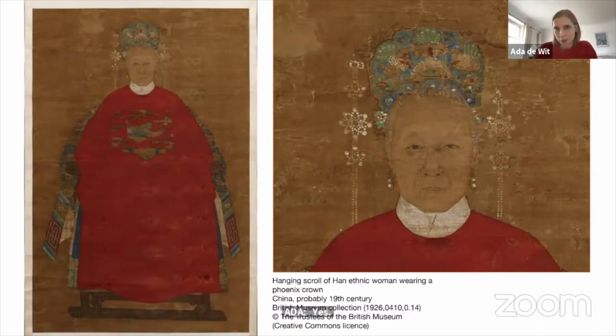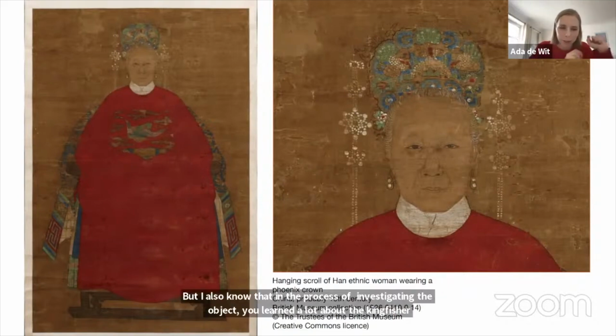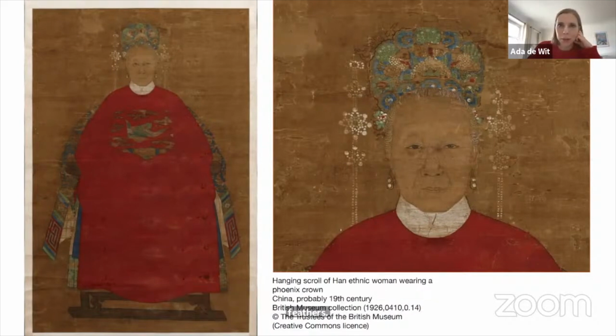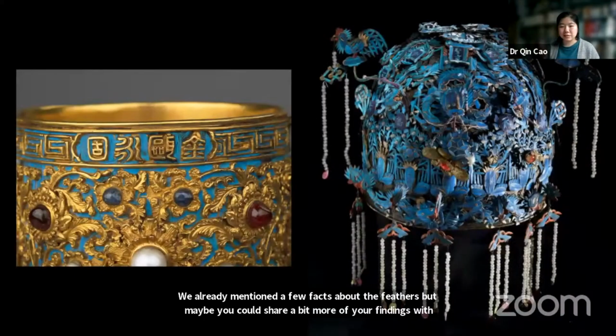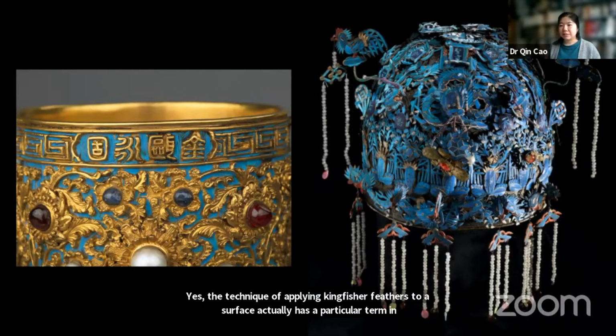This has been your research on the crown, but I also know that in the process of investigating the object, you learned a lot about the kingfisher feathers. We already mentioned a few facts about the feathers, but maybe you could share a bit more of your findings with us. Yes, I think we can move to the next slide. The technique of applying kingfisher feather to a surface has a particular term in Chinese, 点缀, meaning dotting the feather onto surfaces.